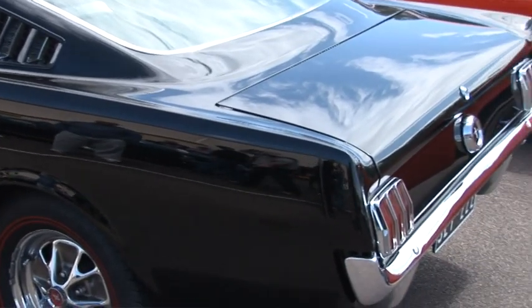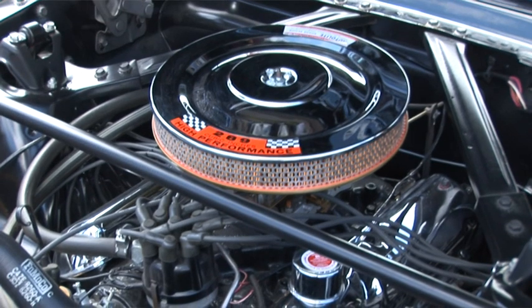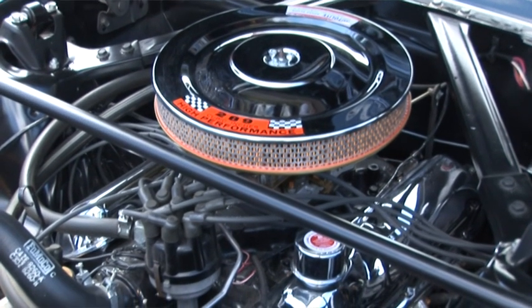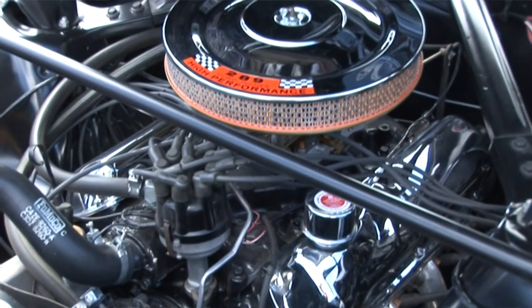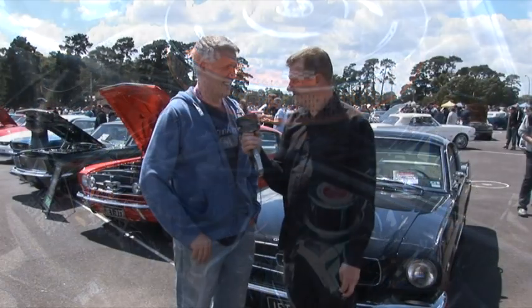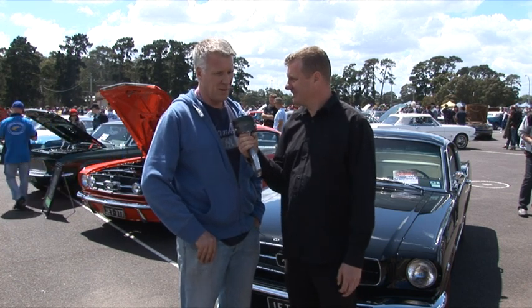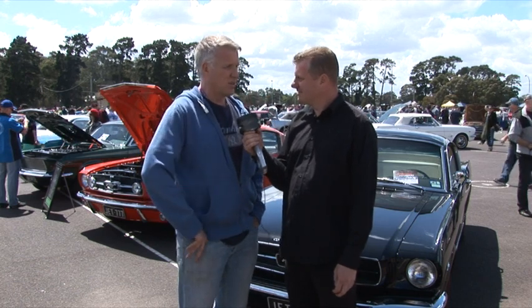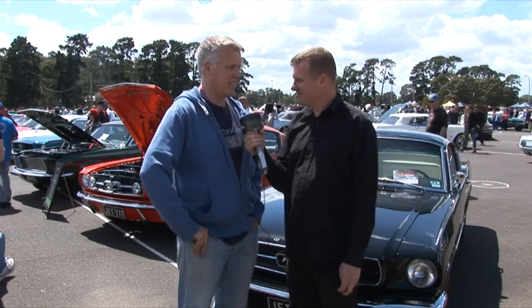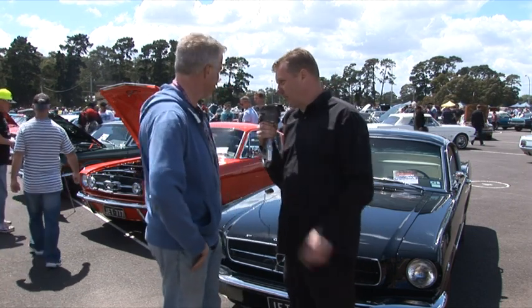This one's got some headers on it, the same as the Shelby GT350. It's got what they call the tri-Y headers. And the K-code is the motor, the same motor that they put in the Shelbys. So that was the base engine, wasn't it? Yeah, it was. So Ford used to ship the K-code Mustangs to Shelby American to get the Shelbys made. Incredible, isn't it? Tell us about this other Mustang behind us here, your other fastback.